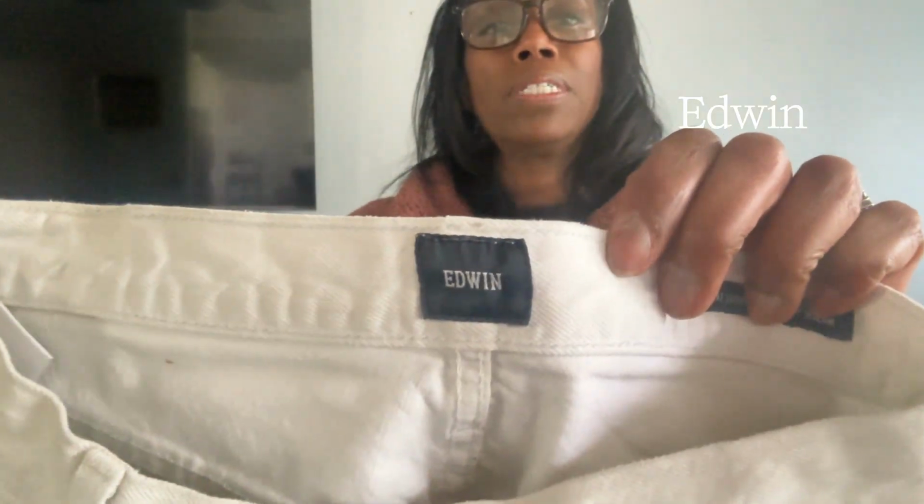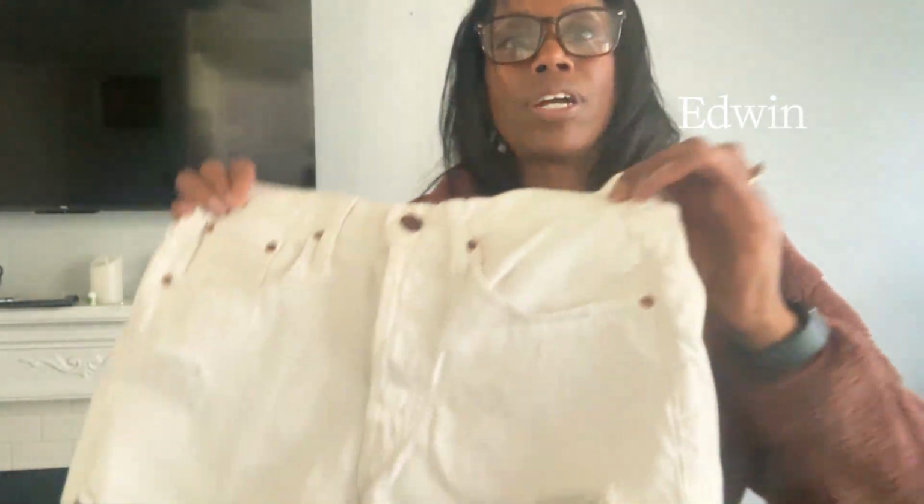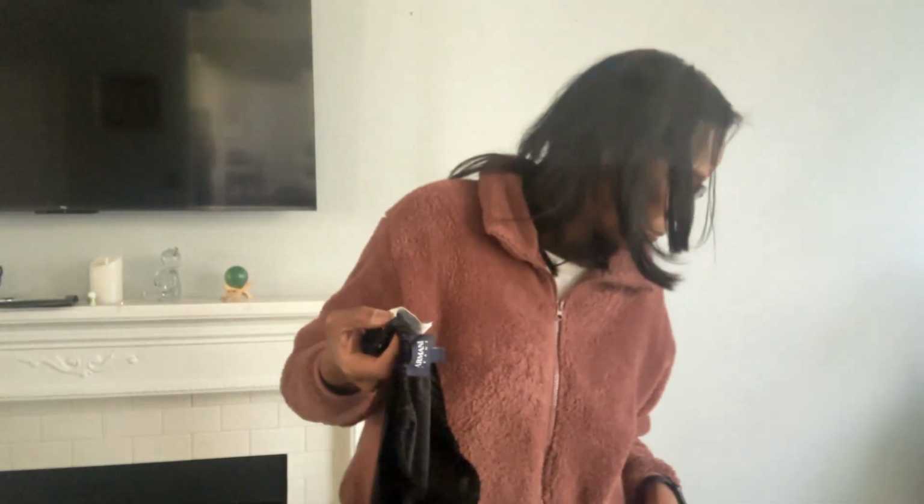Okay, this next one, Edwin, another one I'm not particularly familiar with. These are little white shorts. Stain on the back. More stains. Oh, okay, these are like a distressed short, and they're kind of stained. I don't think so. Maybe I might be able to get something for those on Depop. We'll see. I don't think those will perform well at all, but I'll check and see. So far this box, and I've got about 5 more things in here, is not great. It's not terrible, but it's not great.